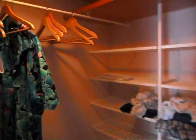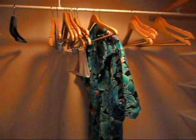There's a full-length mirror. On this side is the walk-in closet. We're rocking around. These are very rough. There's a closet here. Thermostat. Vanity.